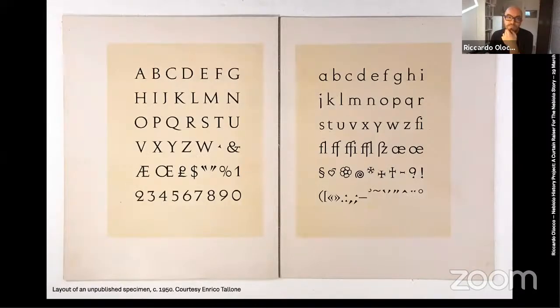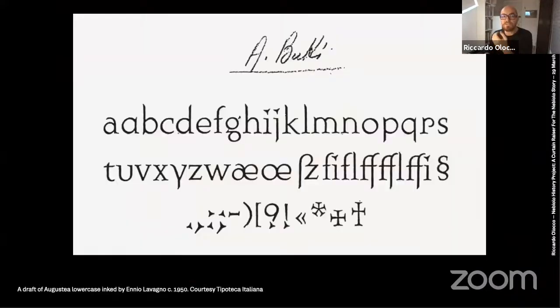Here we can see that Butti designed a lowercase companion to Augustea, with a single-story a and overall generous proportions. Another trial version of his lowercase, with some letters that follow a different shape, was prepared around 1951. It survived in some unpublished documents collected by Tallone and today at the Tipoteca of Cornuda.